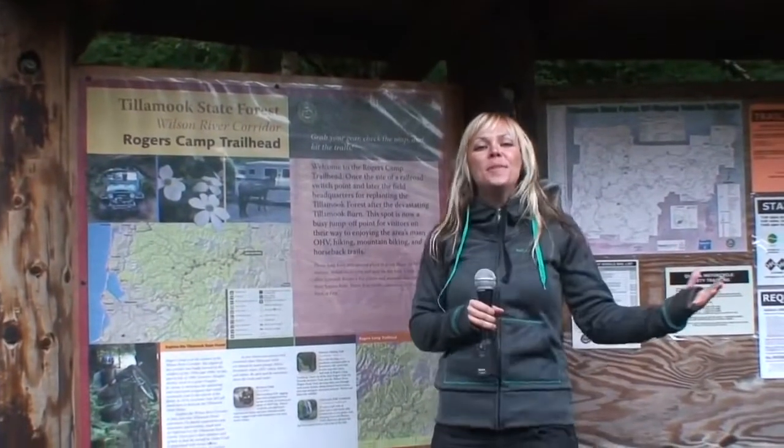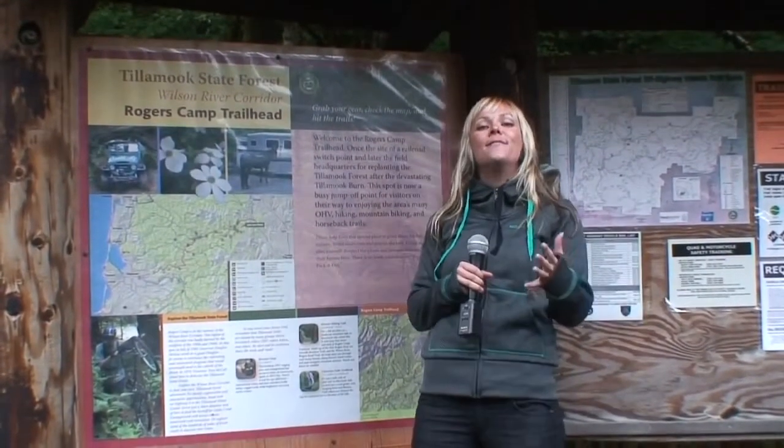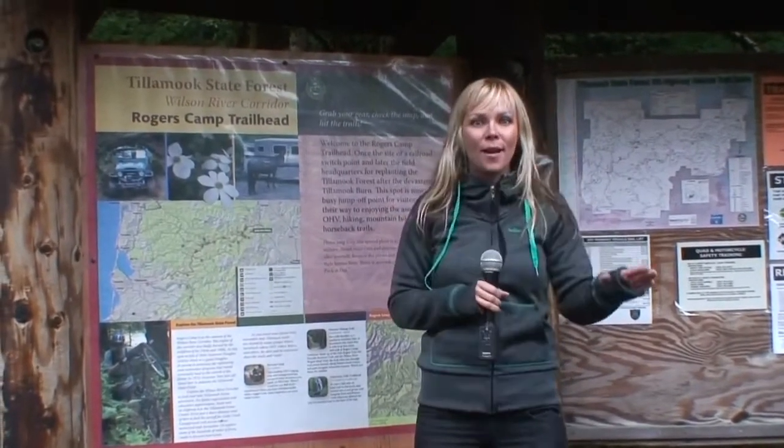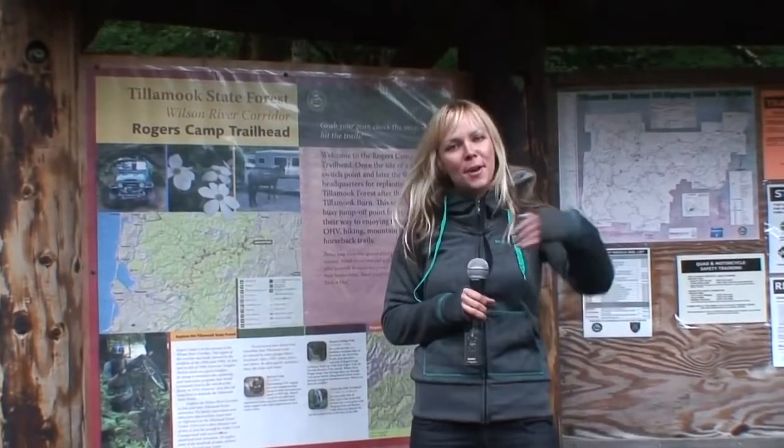Hey guys, welcome to the Tillamook Forest in Western Oregon, where Warren has invited us back, but this time we're going on a trail run. We have quite an array of rigs out here, and it just rained yesterday, so this is going to be quite interesting. Let's go wheeling.